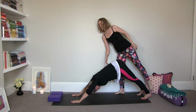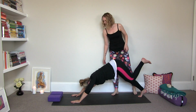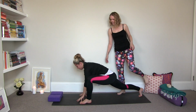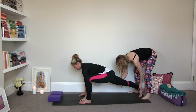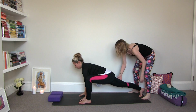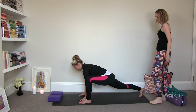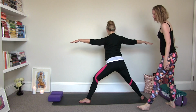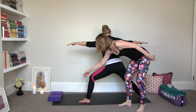Inhale, lift the left leg to three-legged dog. And exhale, draw the knee in, step it forward to your low lunge. Come on to your fingertips or place your hands on blocks. And then inhale, pivot that right heel in and open as you lift to a warrior two. Good, come all the way up. Line that front knee over the ankle and the second toe.